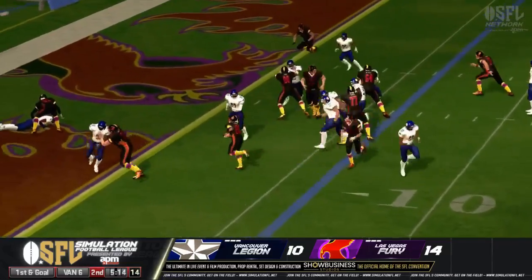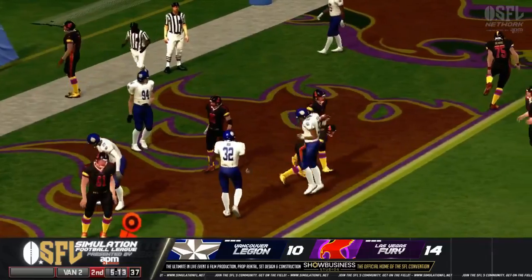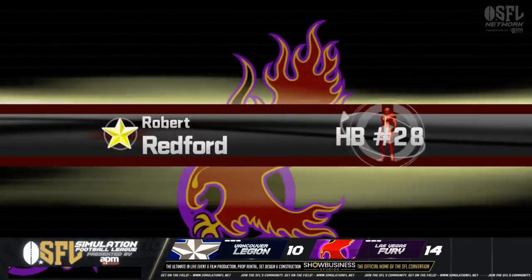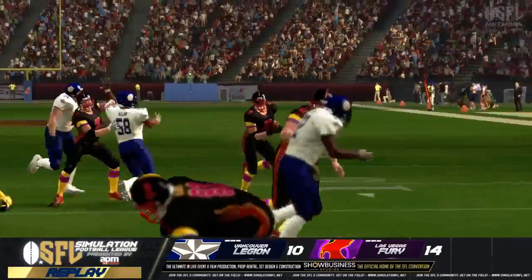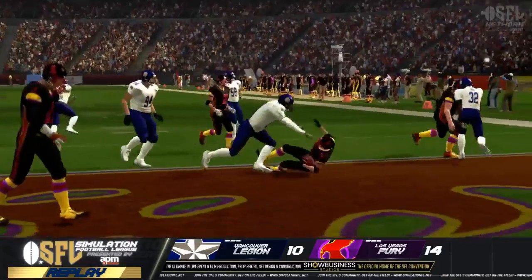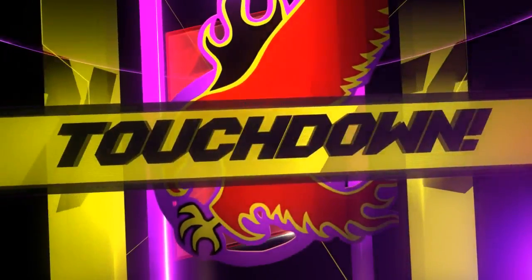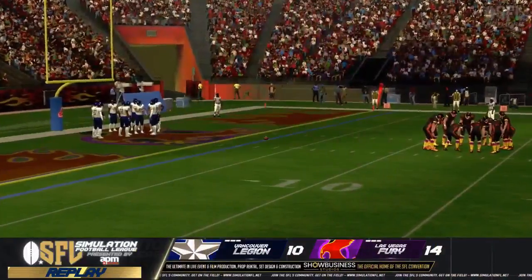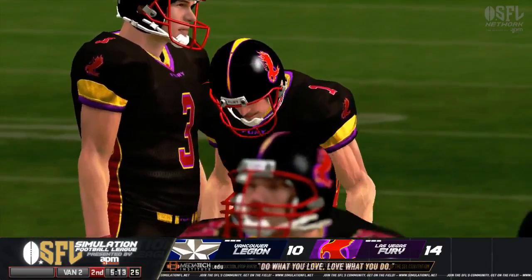Redford on another carry, bounces it to the outside. He's going to go in for the touchdown. Beautiful run there by Robert Redford. Goes inside initially, has the lane closed up, and then bounces it all the way back outside. Picks up a good block there by the offensive lineman and gets it into the end zone for a Las Vegas touchdown.